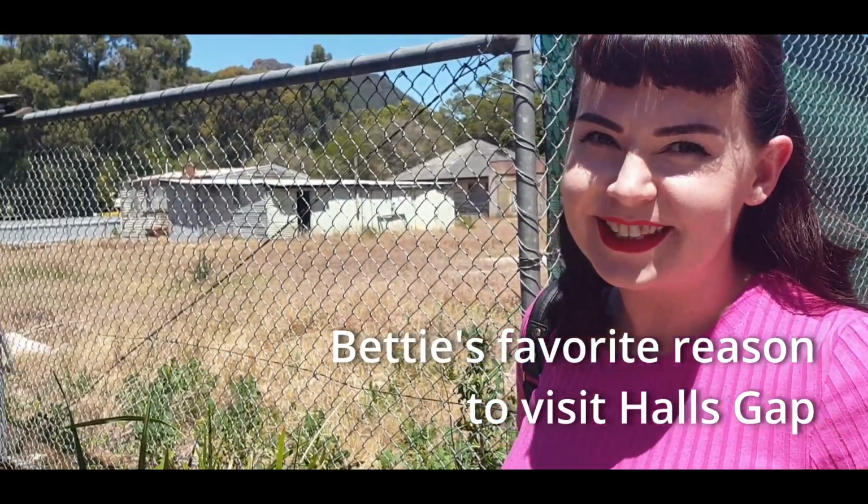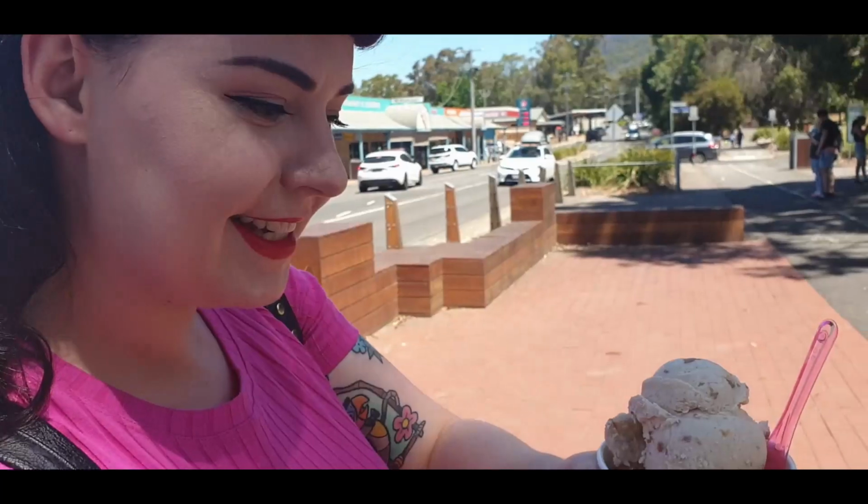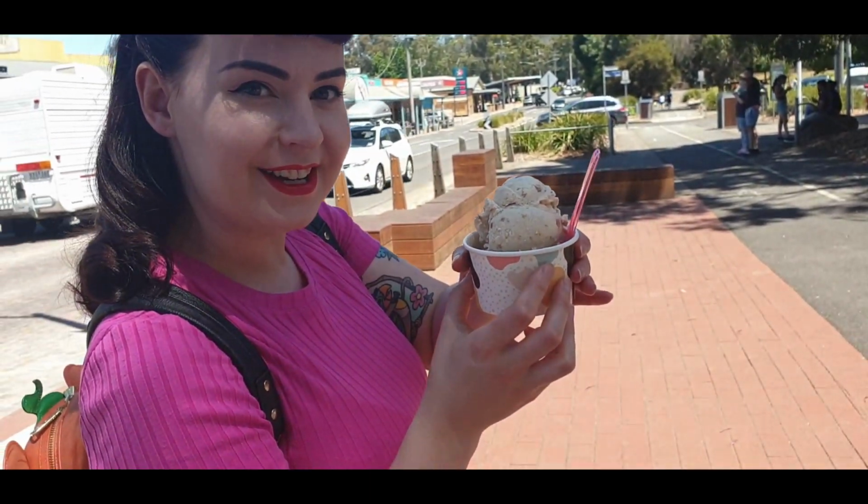Favorite part about Halls Gap? Probably the ice cream. I've got apple crumble and old English toffee.